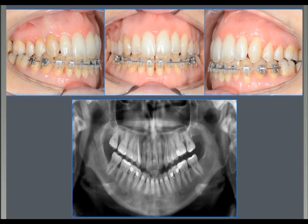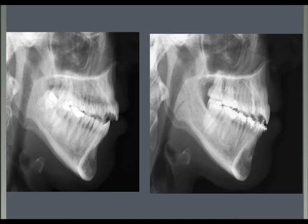These are the patients quite at the end of treatment. We took a Panorex to control the final result. Here you can see the change of the symphysis, and you can see also the change in the torque of the lower incisors thanks to the -6 torque that we have in the CCO prescription.